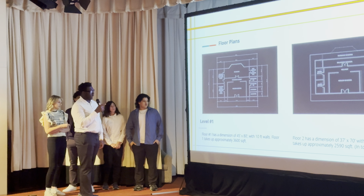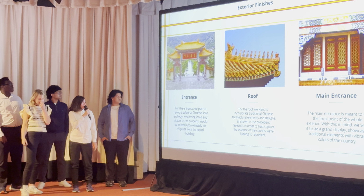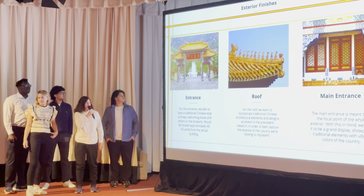Makes up approximately 3,600 square feet. So maybe 40 to 45 yards from the actual building. For the roof, we want having some wiggle room for unexpected fees.